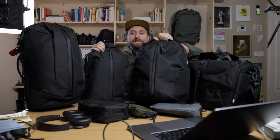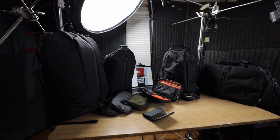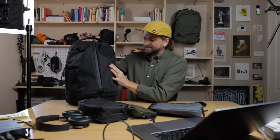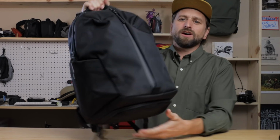What's up, friends? These are the new collection from Aer. Let me make some space here. Aer have been making some of my favorite bags for a long time. These are just classically easy to get into, these kinds of bags. Here's the fit pack. They got some pouches too. I don't know if we'll get into those in this video. Here's the fit pack, okay?